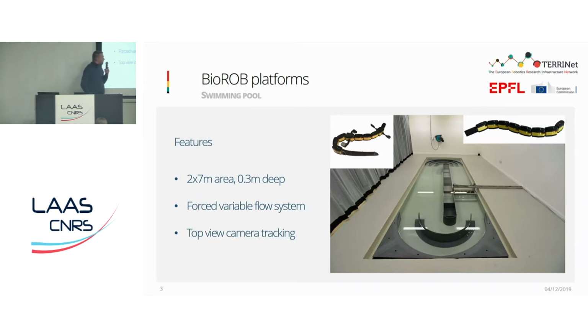It has a very nice forced flow system, an array of underwater fans, so we can test stationary, constant speed robot tests. It has top view camera tracking of the robots. No special requirements or skills are needed for this platform. It's quite easy to use. You'll probably just need to come with your robot for testing.